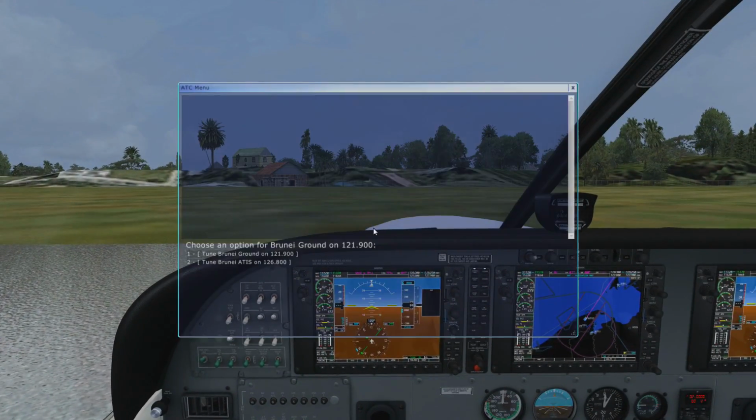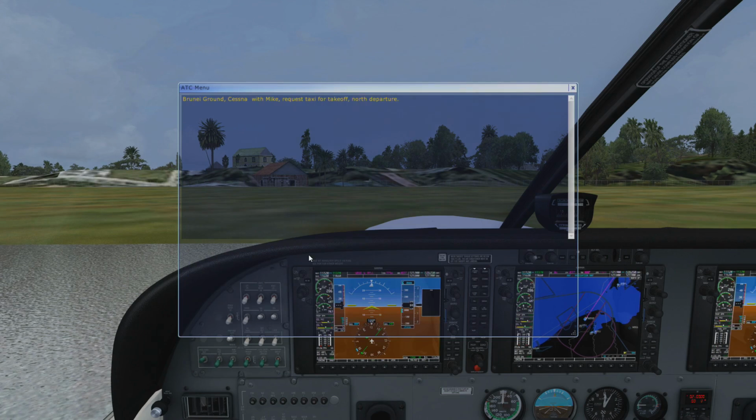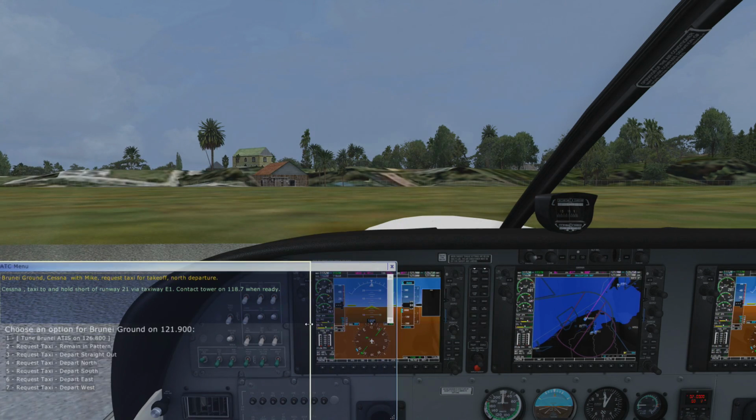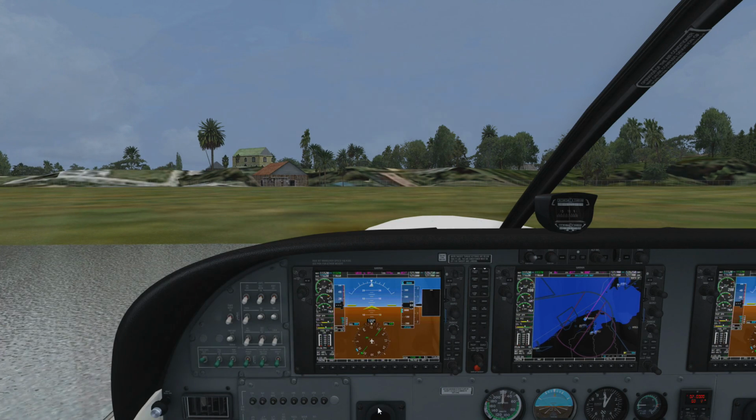Alright, we'll hit up ATC. We'll get on out of here. Where are we going? We'll see, north, east. So say Brunei ground, Cessna with Mike. Request taxi for takeoff, north departure. Cessna, taxi to and hold short of runway 21 via taxiway Echo 1. This might actually be good. There's a runway straight to our left.